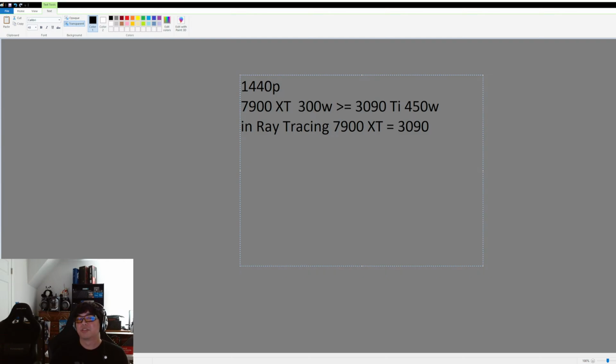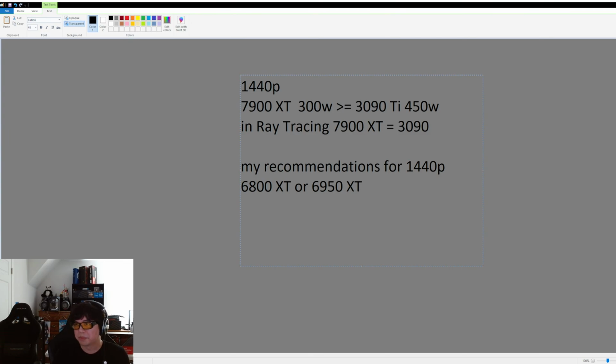So this is the reason why, yes, for 1440p, if you want to go all out on 1440p, 7900 XT is the maximum that I would go in terms of spending money, because that's kind of the upper limit. What I would actually recommend for 1440p is 6800 XT or 6950 XT. These are my recommendations for 1440p. But if you want to go all out and spend even more money than what I'm recommending, then this is the way to go.